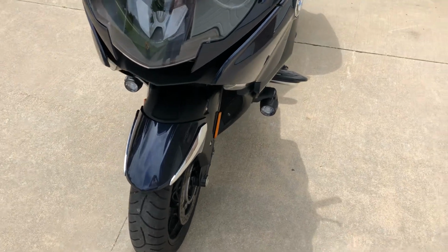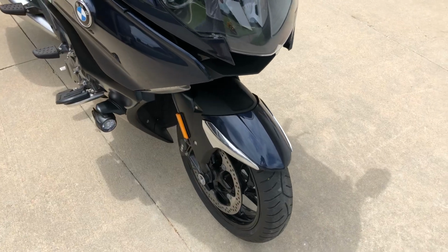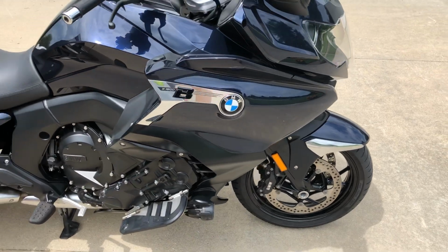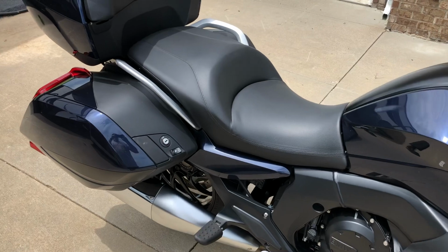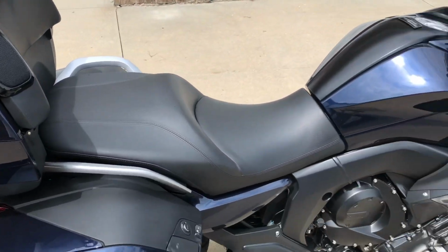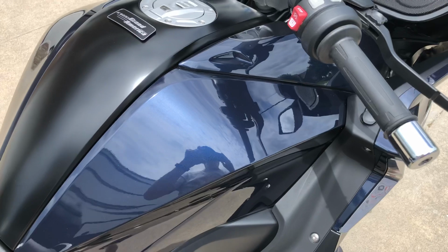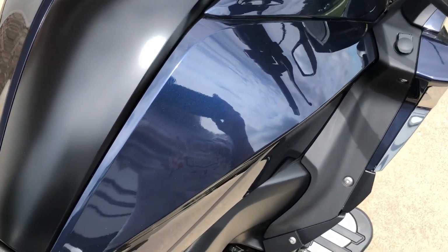Being a BMW, it has all the safety features to go along with the power and the comfort. It has Pro ABS brakes, dynamic stability control, dynamic traction control. It's a great looking metallic color. They call this Blue Imperial Metallic.